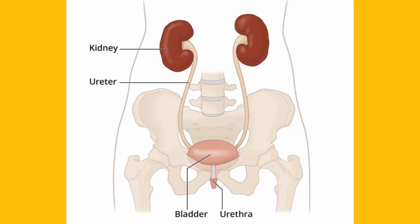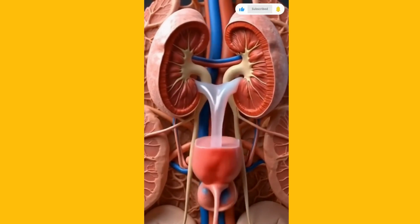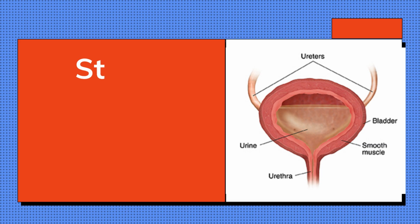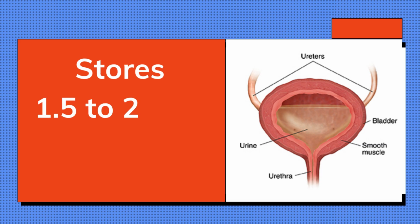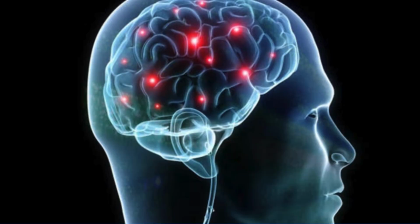Once urine is made, it travels down 2 thin tubes called ureters, 1 from each kidney. The urine is stored in the bladder until you are ready to let it out. It is a muscular, balloon-like organ that can hold about 1.5 to 2 cups of urine at a time. When it's full, your brain gets the message, time to go.